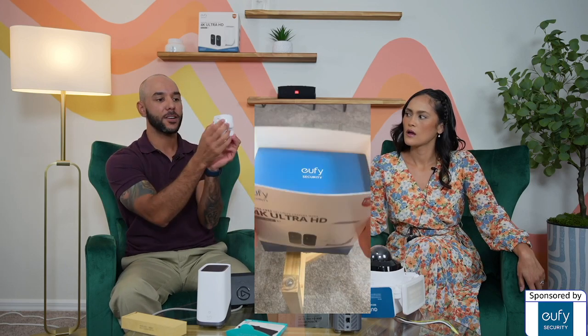Let's check it out. This is one of the mounting devices. And this is gonna give you the option to bend it up, down, and you can make it go left, right, however you need. So if you need it to face a certain direction, it can go that direction, right? Just pretend this is the wall, it can go this direction. You can move it around however you need it.